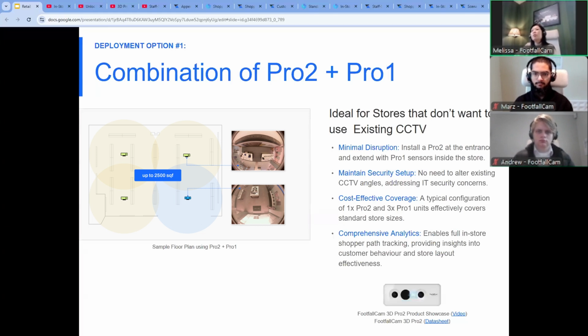But briefly, it's more like if you're not going to have CCTV, or you have CCTV but you'd rather have it separate, you don't want to use the CCTV. The other thing is also maybe your CCTV angle is not ideal, you're not pointing to the place you want to analyze, then you will use the Pro 2 and Pro 1 combination. Because with the Pro 1 and Pro 2, we install it on the ceiling, so there's no occlusion. You actually have a top-down view and you can see everyone.